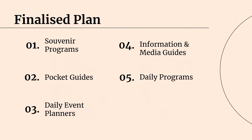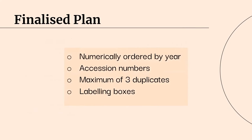It would also provide me the ability to improve some of these documents' state of preservation while hopefully creating more space within the archives. Some additional details we established for this project were numerically ordering the documents by year. So I would be taking all the mentioned documents from their previous archival boxes and consolidate them into one or more archival folders, which I would label with the year.